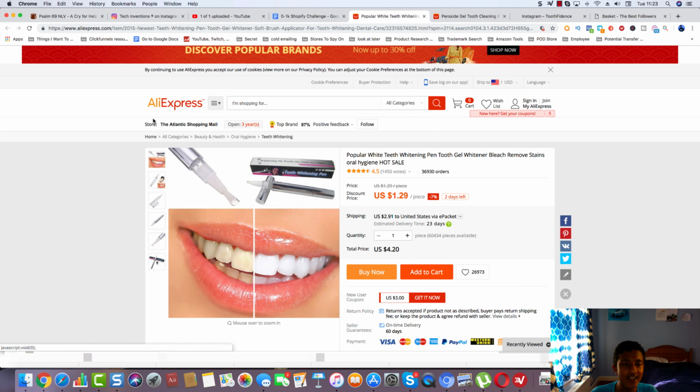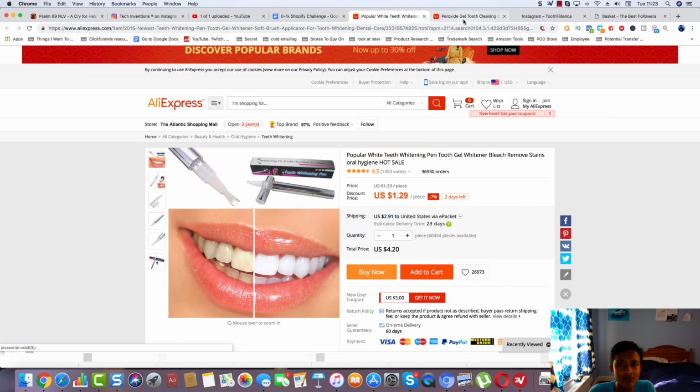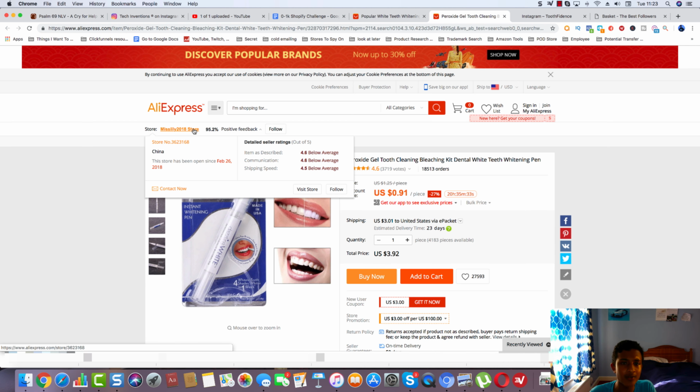and that's the store's rating. So we go ahead and hover our mouse over here, and it says the Atlantic Shopping Mall. This is like the store's name, the seller's name on AliExpress. Now over here we see a pop-up coming up showing item described, communication and shipping speed. We want all of these numbers to be above 4.8, or really as high as they can be, to show that this seller is actually a reliable seller. So everything here is below average, so I'm kind of not liking this seller because they're not exactly the most reliable.